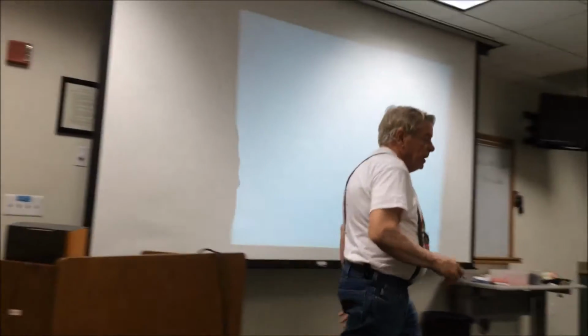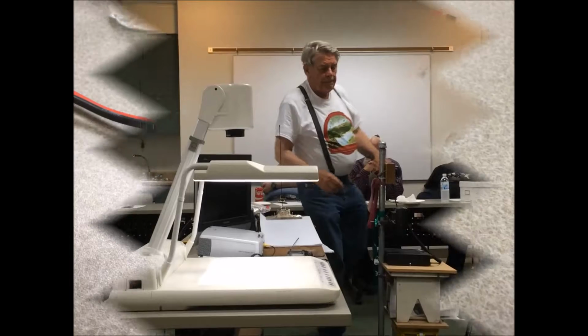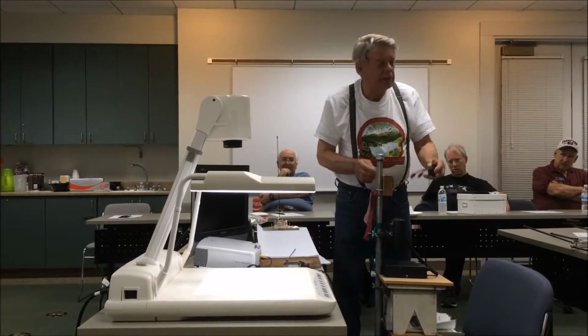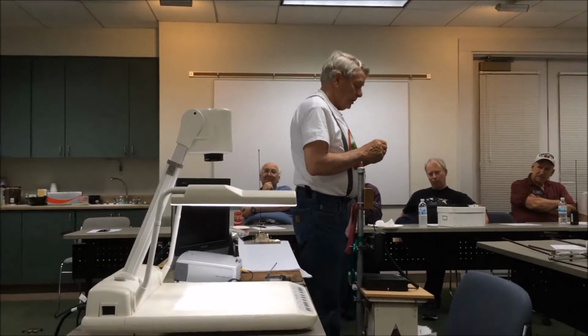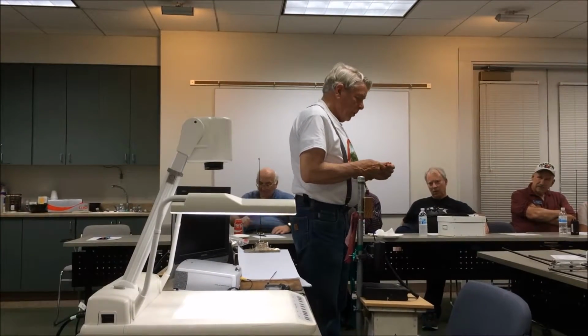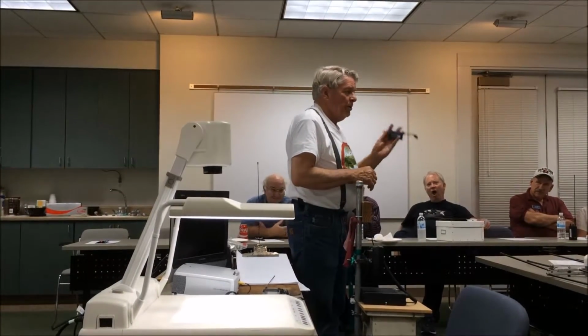If I'm using my mobile unit, of course, I'll use the vehicle battery. I have a Watts Up thing, which I ran past really briefly here. I have a cigarette, or an accessory port. I guess it's not a cigarette lighter port anymore; it's an accessory port on the newer cars. I have an adapter to a power pole, so I plug this into the power pole adapter in my accessory port, and this will show me the battery voltage for my car, amongst other things.